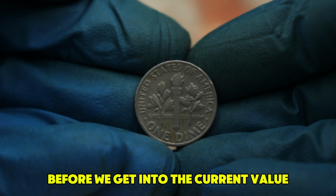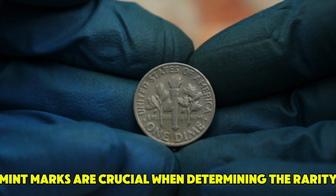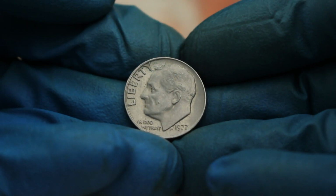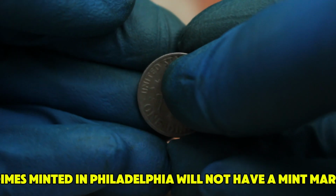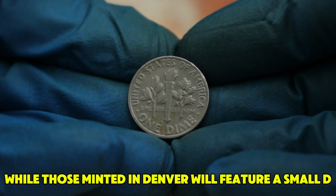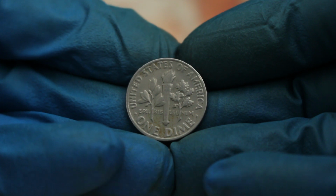Before we get into the current value, let's talk about the significance of the mint mark. Mint marks are crucial when determining the rarity and value of a coin. The 1977 dime was minted in two different locations, Philadelphia and Denver. Dimes minted in Philadelphia will not have a mint mark, while those minted in Denver will feature a small D mint mark, just to the right of Roosevelt's neck.